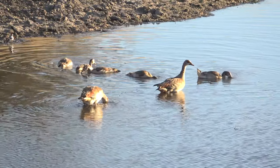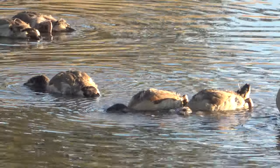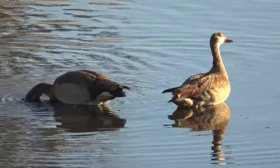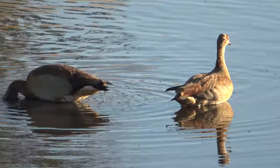So a great view of Egyptian geese with their goslings, mostly known to be grazers, so feeding on plants, seeds, that kind of stuff, but often seen probing and dabbling in the shallow waters, just looking for aquatic algae or any aquatic plants that they can find.